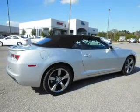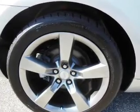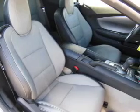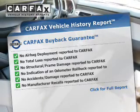Stand out from the crowd with premium wheels. Savor your listening experience with the premium sound system. The anti-lock braking system will help deliver you safely to your destination. Let the outside in with a power convertible roof. Know the history on this ride and greatly reduce your buying risk with the included Carfax Vehicle History Report.